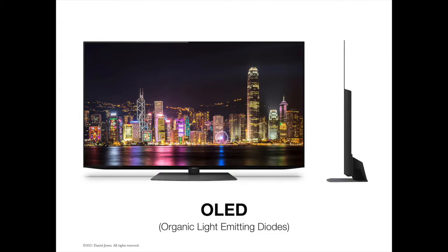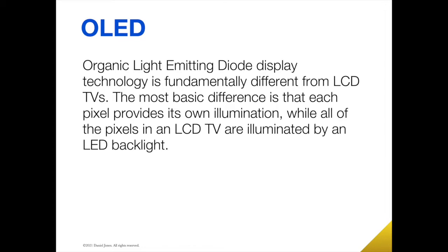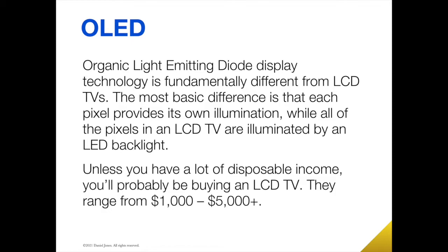OLED TVs, organic light emitting diodes. These are super thin TVs. And some of these OLED TVs come in curved shapes. OLED, organic light emitting diode display technology, is fundamentally different. The difference is, instead of having a single light source, each pixel is illuminated by its own individual LED backlight. Each individual pixel is illuminated, but they're expensive. They start from about $1,000 and go up to $5,000 plus.